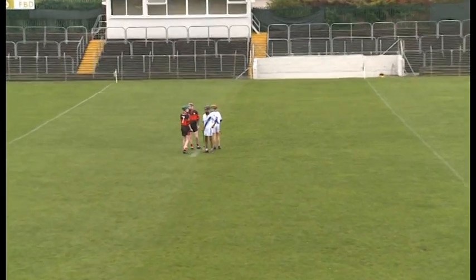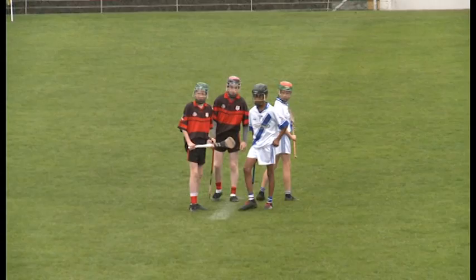Lee Fanning is coming out now to throw the ball in. Let me just start the clock here. I have a clock. Starter again, I can't see it.